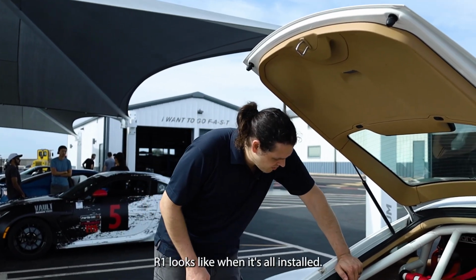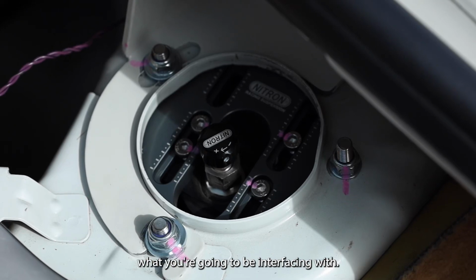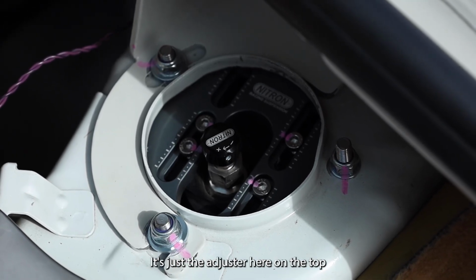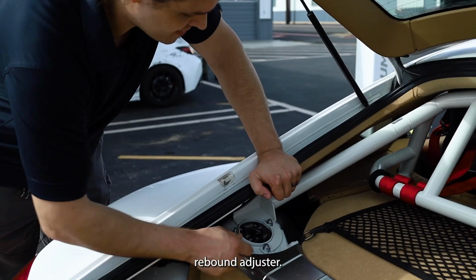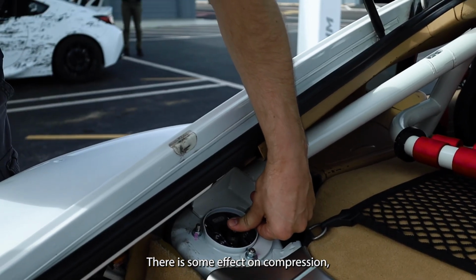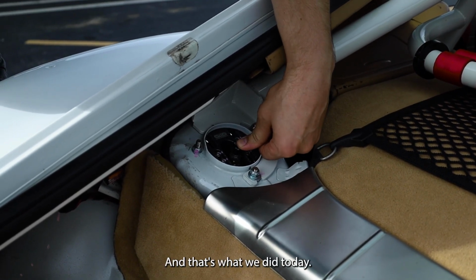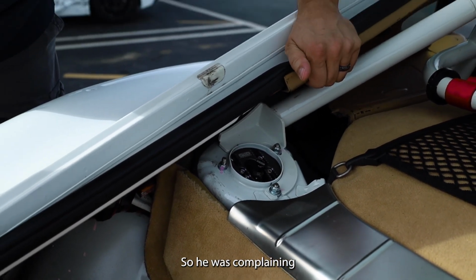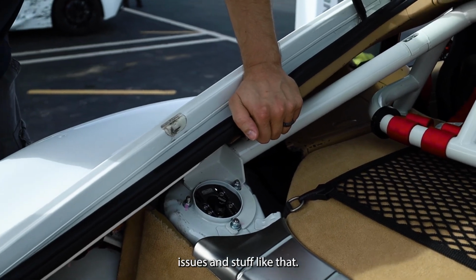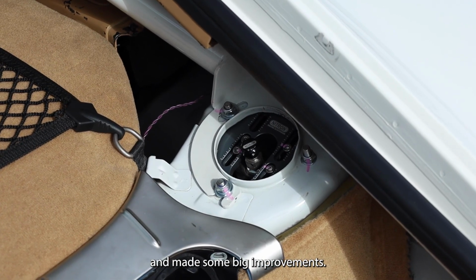All right, so here's what the R1 looks like when it's all installed. So this is what you're gonna be interfacing with. It's just the adjuster here on the top, rebound adjuster. And it primarily does rebound. There is some effect on compression, but it's very minimal. So treat it like a rebound adjuster. And that's what we did today. So he was complaining about some power down issues and stuff like that. So we made some adjustments on the car and made some big improvements.